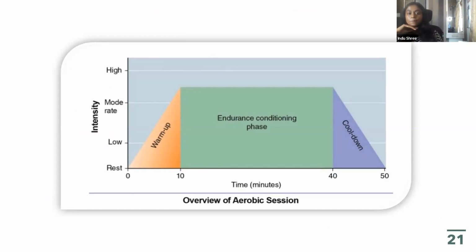And also in this cardiorespiratory training program, there are other methods of training as well, such as steady state training, in which a person is asked to run for a few kilometers at the same pace, with no variation in the speed of running.